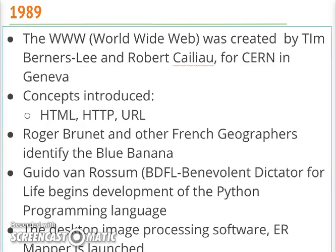Moving to 1989, the WWW, as we know the World Wide Web, was created by Tim Berners-Lee and Robert Cailliau for CERN in Geneva. They introduced the key concepts, which included HTML, HTTP, and URL. Roger Brunet and other French geographers identified the blue banana.